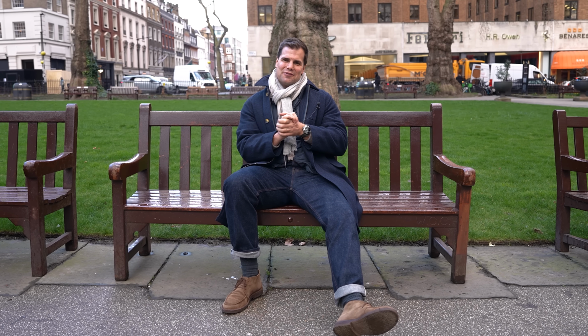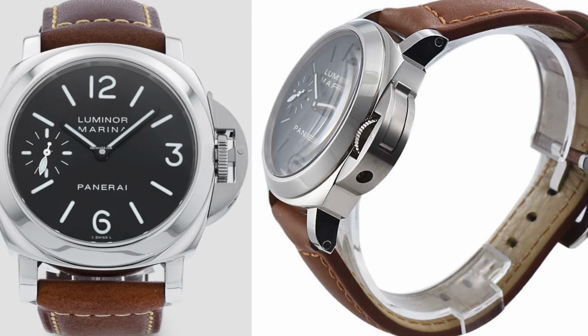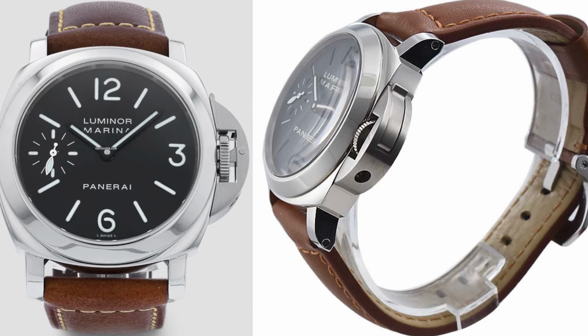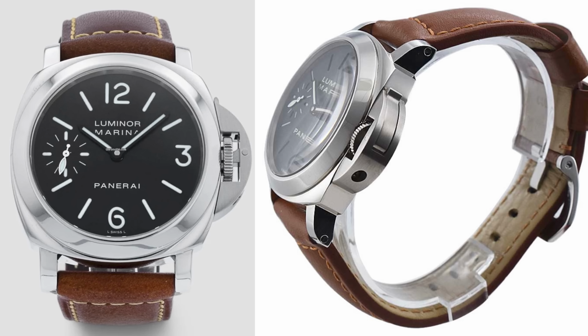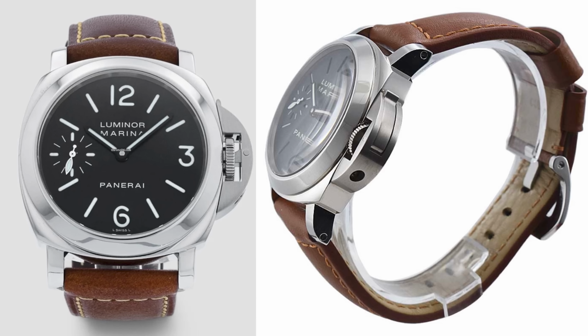My very first love in the world of watches was Panerai. The PAM 111 sandwich dial, steel case, hand-wound caliber, open case back, solid, rock solid dive watch. It had so much charm, and I've not talked about it a huge amount over the years, but it really was the defining watch of my early years.